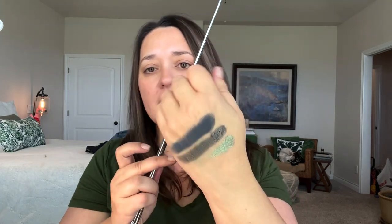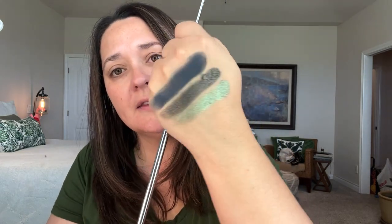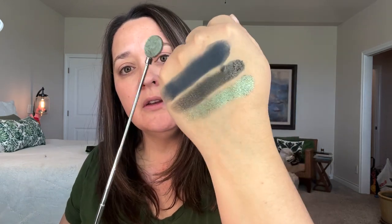But what I love too is that when it shifts, it just becomes very neutral. If you're not a fan of certain multi-chromes because they don't feel wearable, Love's Bend is a great option for you, I would think. It's a great option for me. Kind of has like some purple in there. That's sort of what happened with it.